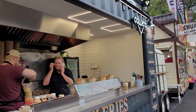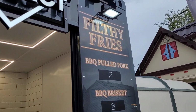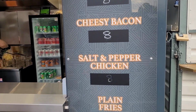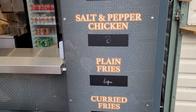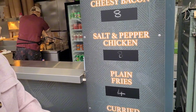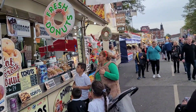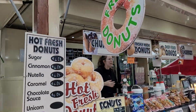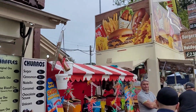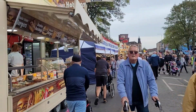Jumbo hot dogs $2.50. So you get your fries with your barbecue pulled pork for £8, barbecue brisket £8, cheesy bacon £8, salt and pepper chicken £8, and plain fries is £4. So we're coming to the end now, and then we'll go back and decide what we're going to have. Slush, wind's picking up.